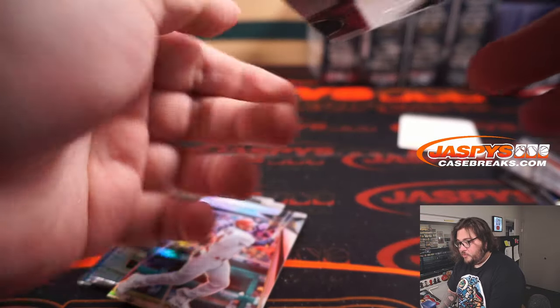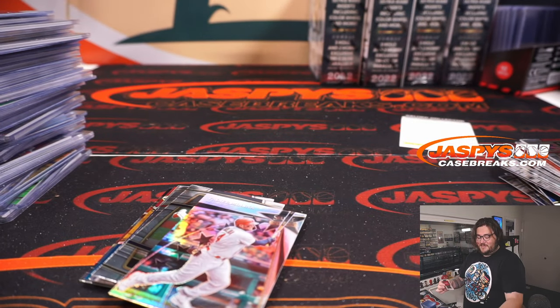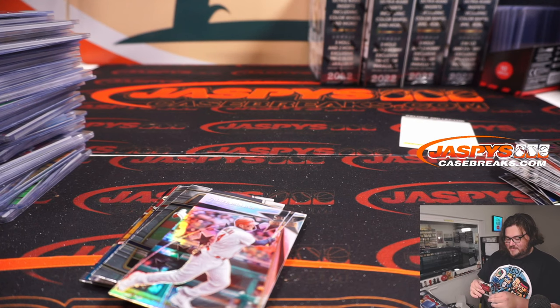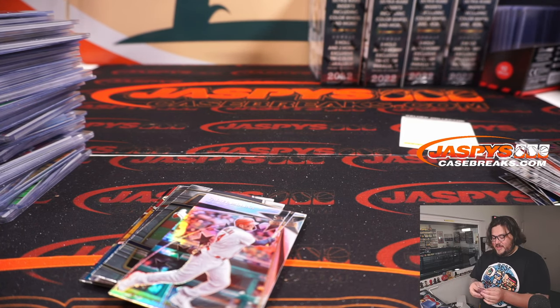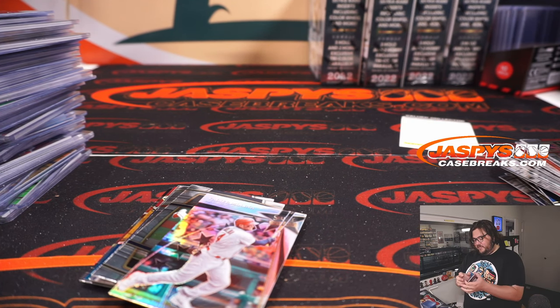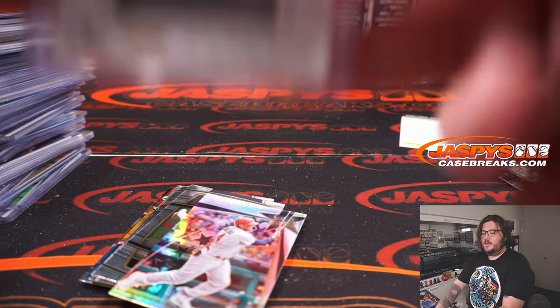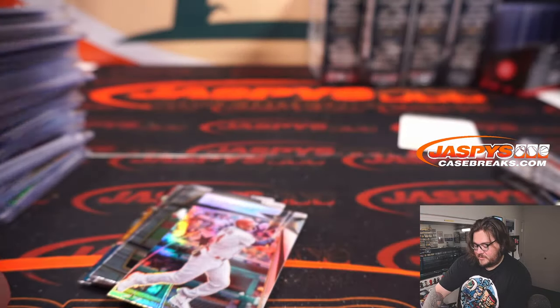Another Lars Nootbaar, big patch. He may be... Lars Nootbaar with the, it's like a cream. It's like that cream jersey that they wear out of, this is 250. Yes, 109 out of 250. Kind of off-white looking patch. Very nice.